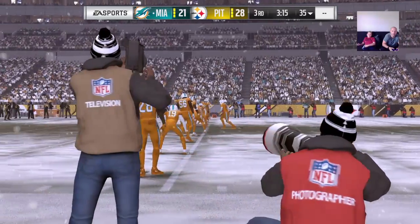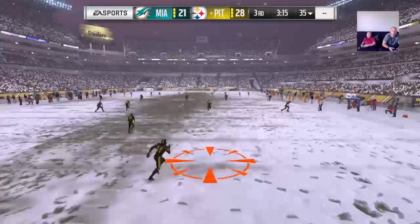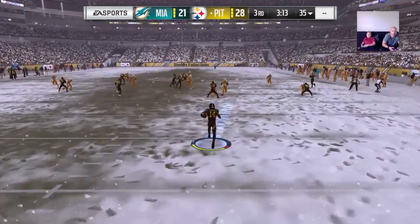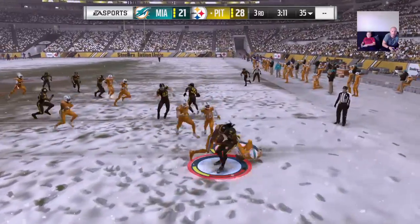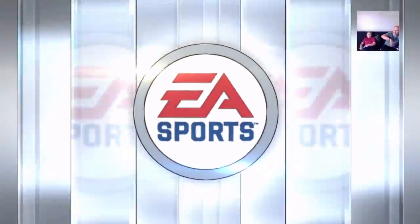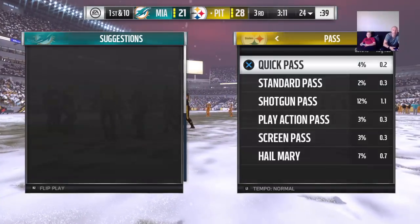Frank's now on to kick it away after the touchdown. This will be fielded at the 6. Take that. That's a 24. Make it the 24-yard line.